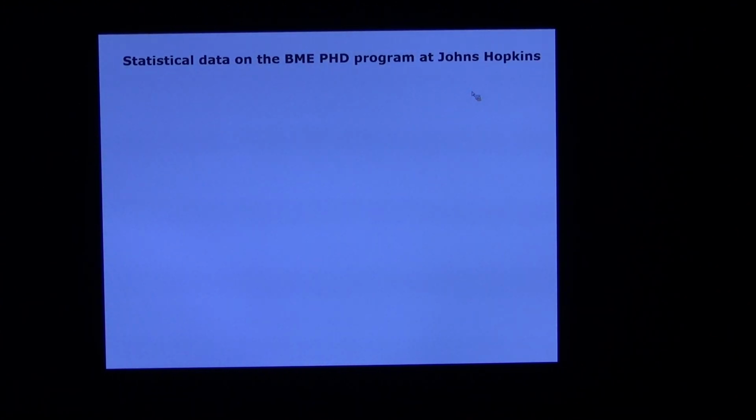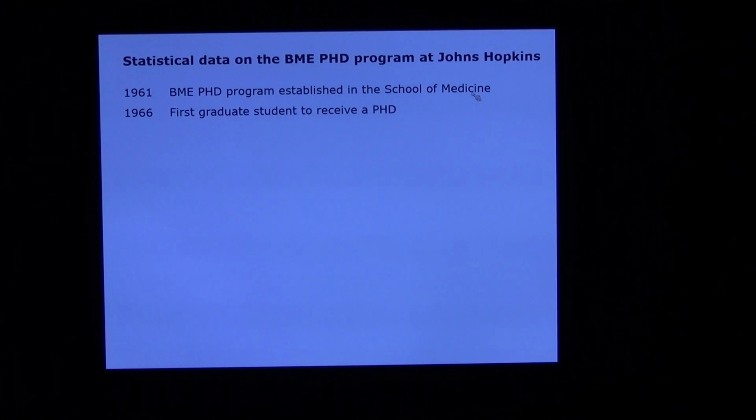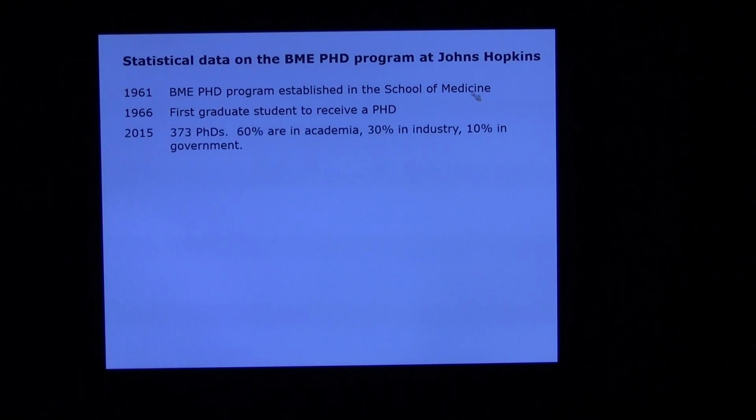Okay, so here is a little bit of statistical data of the BME PhD program at Johns Hopkins. We started in 1961, and the first graduate student graduated in 1966. By 2015, 373 PhDs had graduated. 60% of them stayed in academia, 30% in industry, and 10% in government. The average duration of a PhD program at Johns Hopkins is 5.8 years.